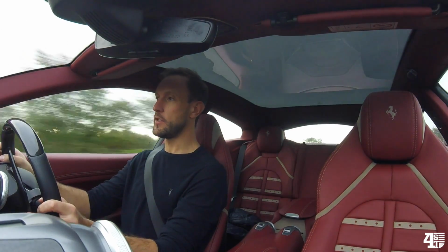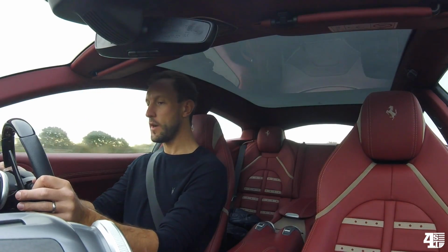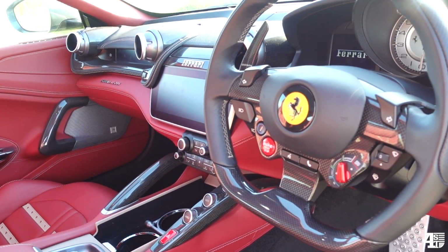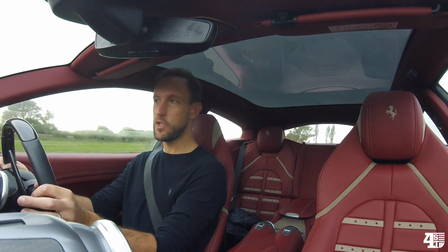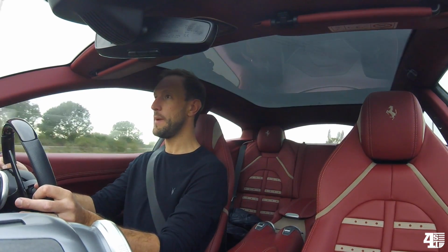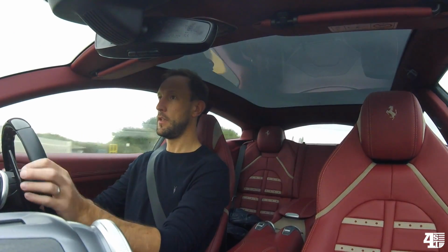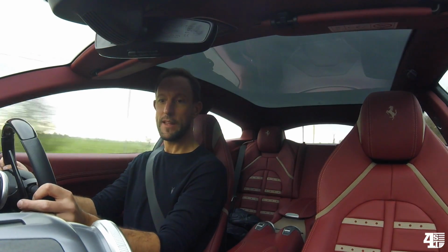I love the fact you can just dial it back, get into auto if you want, and you can just cruise. And this thing is so comfortable. We're in the UK, so naturally I've welded the bumpy road button on because these roads are pretty atrocious at the best of times. And it's just so compliant, so supple. I'm literally just about to go over a level crossing here, and smooth, absolutely smooth. They've nailed it in here.